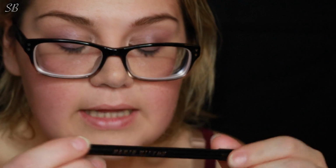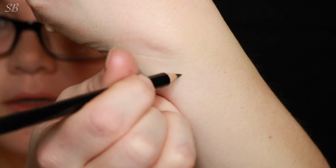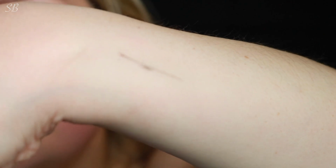Alright, so the set came with the Volumizing Mascara and a black eyeliner. I will definitely be using this eyeliner. It's a kohl pencil and it does come very sharp. So let's swatch here. Okay, there's good pigmentation. I barely touched my skin and it looks like you're able to smudge it out a little bit, so that's good. Alright, let's get to it.